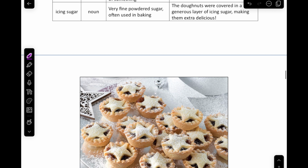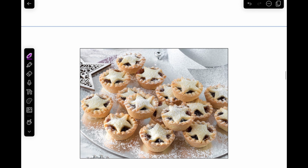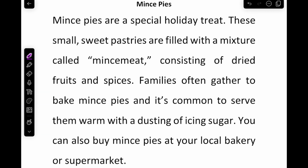Okay, so this is what we're looking at today, mince pies. This is an example of mince pies. They come in some different designs. These ones have stars on top, but this is what we are talking about today. So first of all, I want you to pause the video and read out loud and make yourself familiar with today's text.